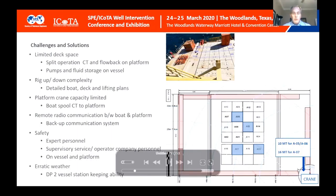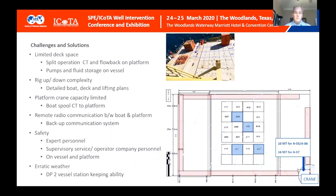The coil tubing reel required for this operation weighed approximately 30 tons. This vastly exceeded platform limitations. For transfer, boat spooling was selected as the viable alternative. As always, health, safety, and environment is critical, and we utilize specialized personnel to enhance the local crew knowledge.